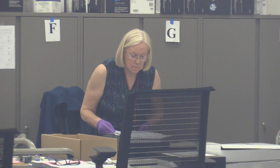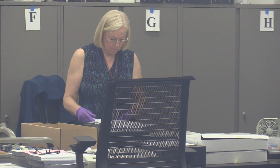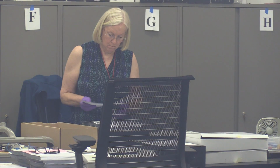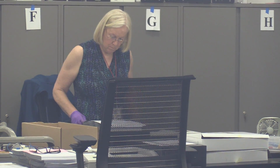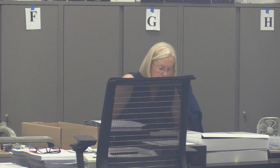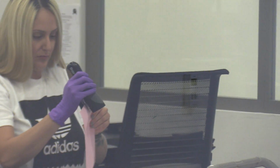And then over here we have one other person apparently feeding them in. Taking a good hard look at that ballot. I'm happy that they have these see-through chairs so that it can't be used to block your view. Let's go back to this gal here in the front and see what she's doing.